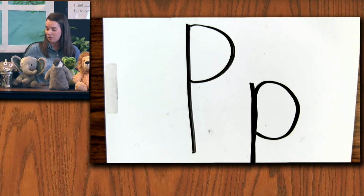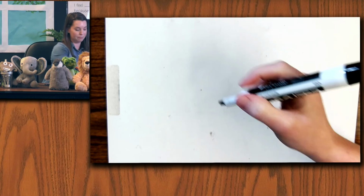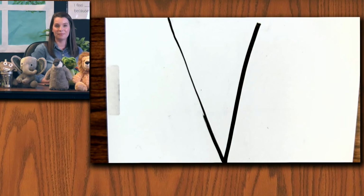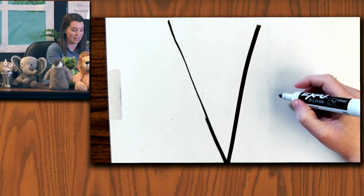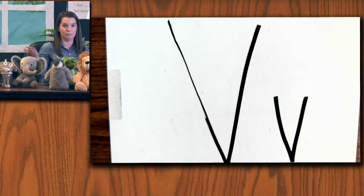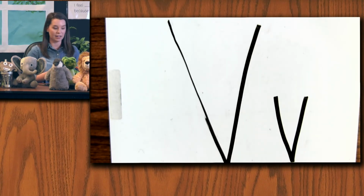Good. Next letter that we're going to write is V. A capital V is a letter that is tall. So we say pens up, slanted line down, slanted line up. A lowercase v is a letter that is small. It has the same shape as the capital. It's just positioned differently and it's a different size. So pens out, slanted line down, slanted line up. What's this letter? V. What sound? V. Good.